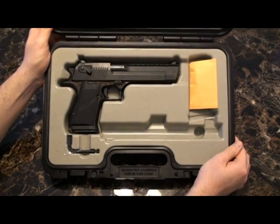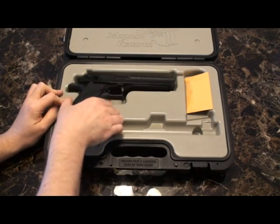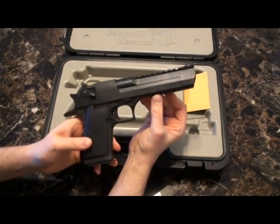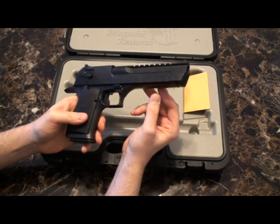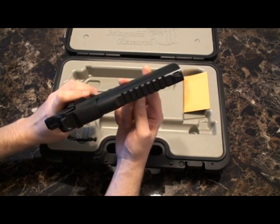Hello, Sandman. I tell you, this has got to be one of the most badass pistols I've ever seen. I mean, this is just a beast. Heavy, heavy weapon, and a very welcomed addition to the family, to say the least. God, I love my fiance.